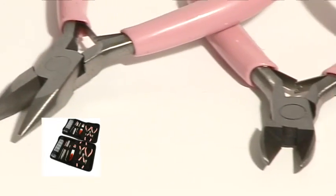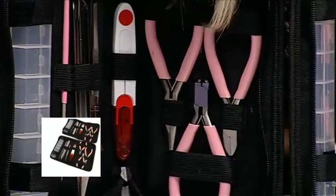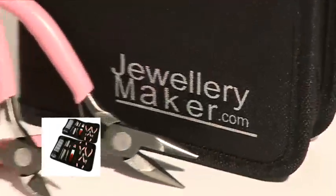Now, you have got your round nose, your snipe nose pliers, or your chain nose pliers, your nippers, your round nose pliers. I know I said that twice. You've got your snips, your tweezers, your scoop, your reamer, and you've got your little bead box or findings box. They're always $9.95 on their own. We're going to give you two.